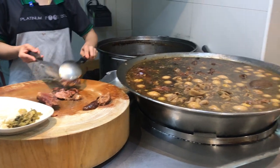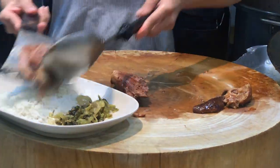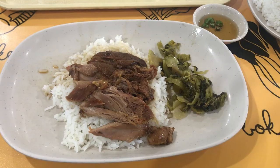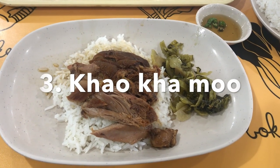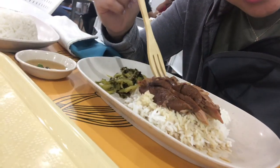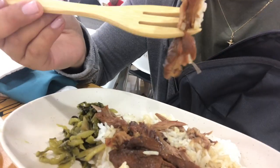I know it doesn't look appetizing here on this video, but I assure you, this is definitely a must try in Thailand. This is what they call pork leg on rice, or khao kha mu. I hope I'm pronouncing it right. Anyway, this is one of the Thai comfort dishes, and it's also a Chinese-influenced meal wherein they braise the pork, stewed, and actually it's basically sugar. It's sweet and juicy and best served with rice.